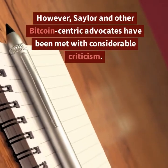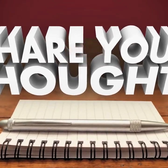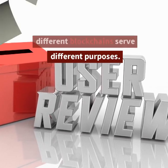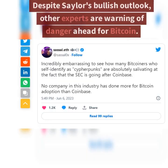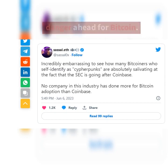However, Saylor and other Bitcoin-centric advocates have been met with considerable criticism. Many believe that a multi-chain future is inevitable because different blockchains serve different purposes. Despite Saylor's bullish outlook, other experts are warning of danger ahead for Bitcoin.